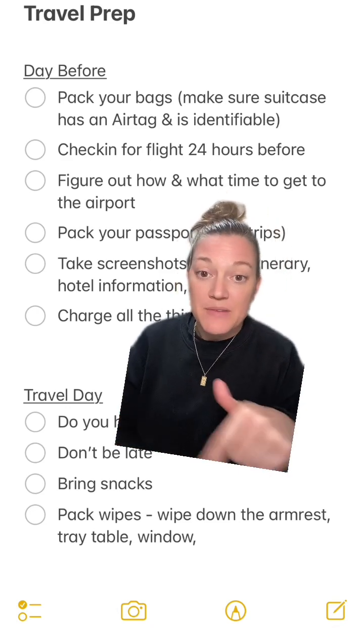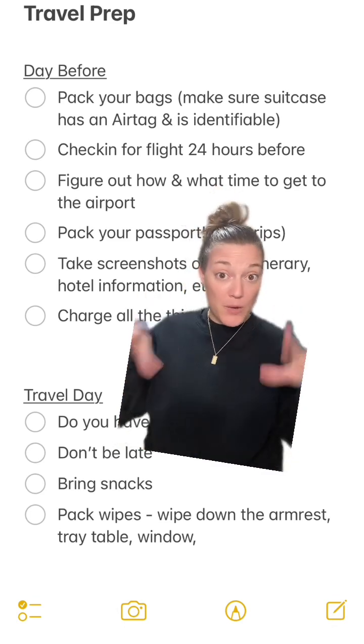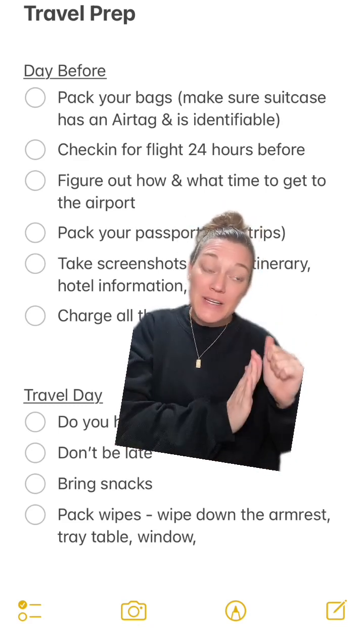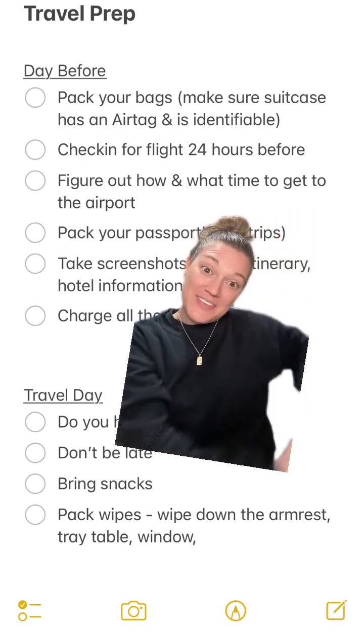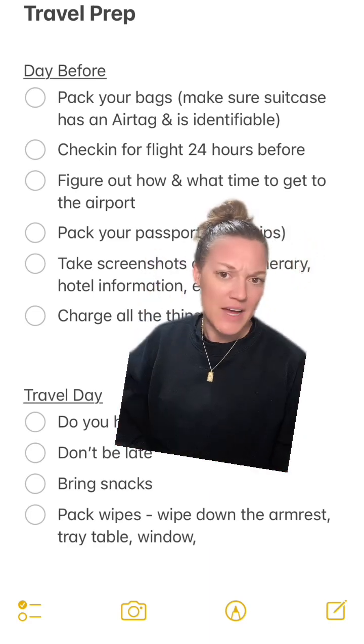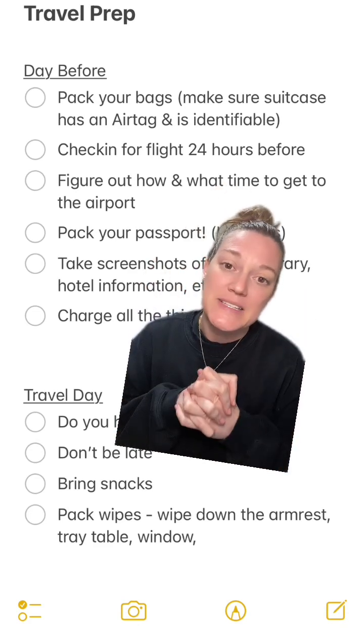And the last thing on the travel day, I did start this during COVID, but I've kind of continued with it. I like to bring wipes, and I wipe down armrests, my tray table. I like to sit by the window, so I wipe down the side because I like to lean on the window to sleep, things like that. This is just something I've added in the last couple years, and it just makes me feel a little bit better about sitting in my seat on the plane.